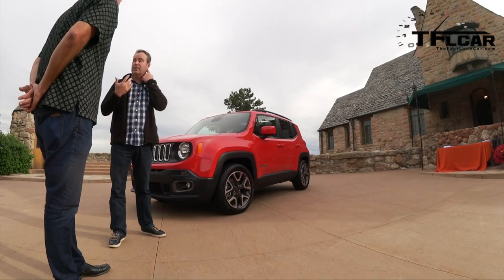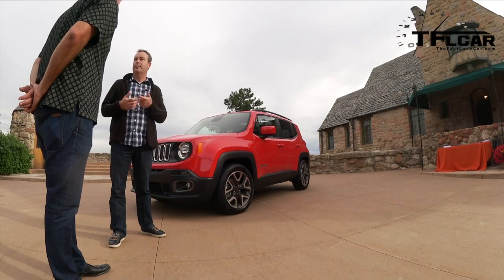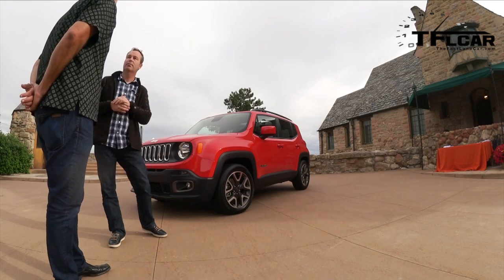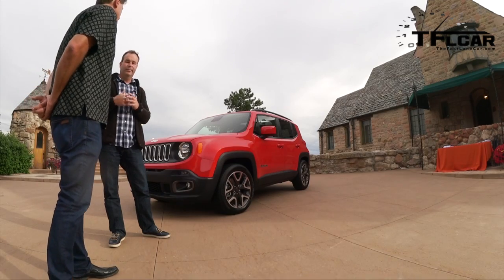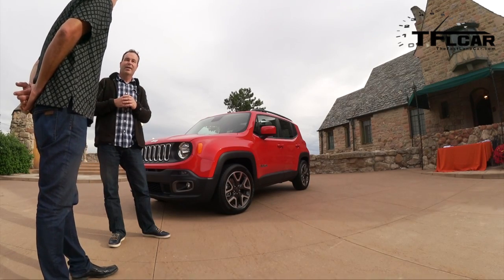Plus on the Trailhawk version, it'll sit a little bit higher, has a larger Trailhawk only tire, special wheel. The approach and departure angles are more aggressive on that vehicle. So yeah, it's got a lot of great off-road capability. It'll be the best in its class. It'll be the only one in its class, yeah. A lot to compete with it. Maybe the new trucks from Chevy, maybe the old SX4, right? There's not a lot of cars in this category.